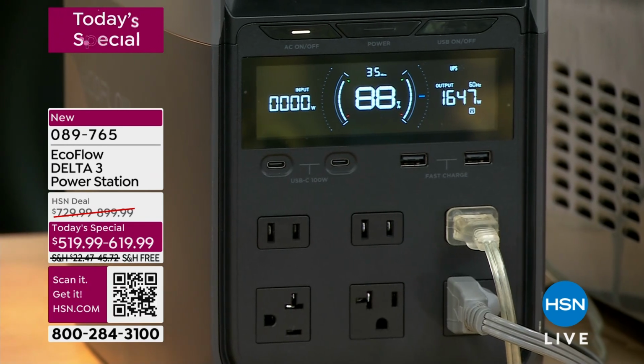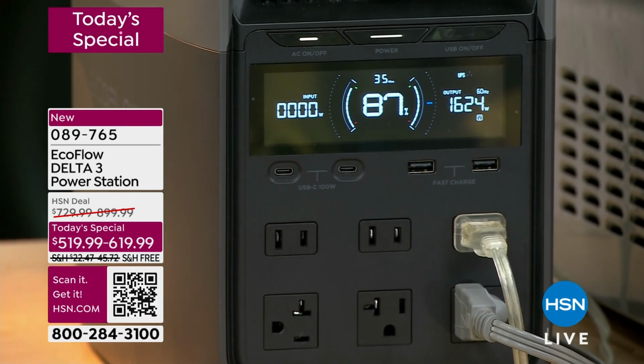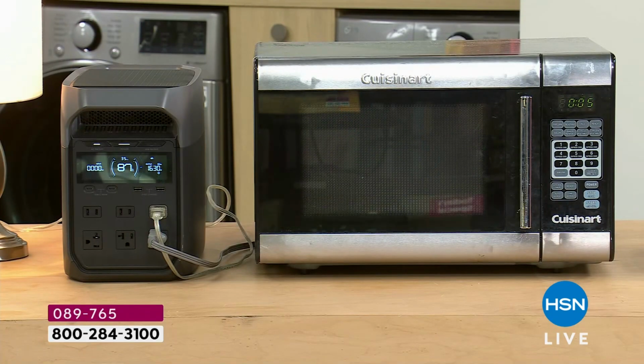Now, with our River, you can do roughly about 600 watts. With our Delta 3, over 1,800 watts of power. So this is why we love having the portability along with the power, which means now we have more options, not only on size, but on the things that we can use.